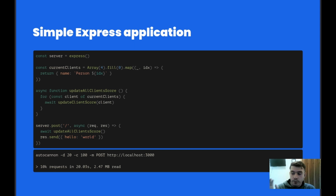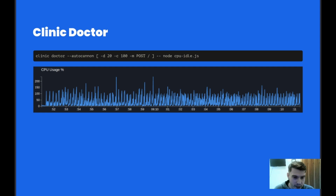So if you run this application with Clinic Doctor plus AutoCannon, this example is an example we are using AutoCannon. We are performing during 20 seconds with 100 concurrent client requests, and it is handling 10K, 10,000 requests in 20 seconds. Okay? This is not good, by the way. This is not good. Far away from good.